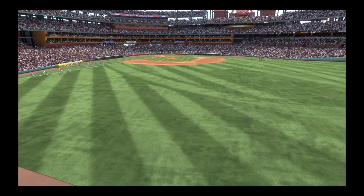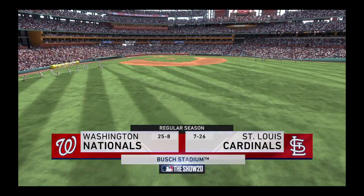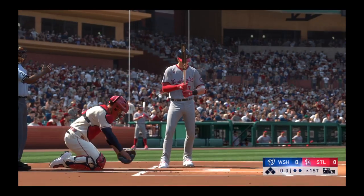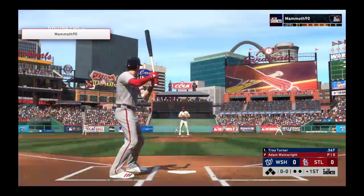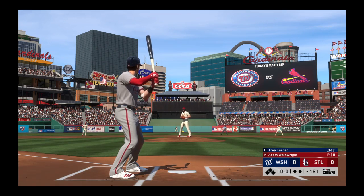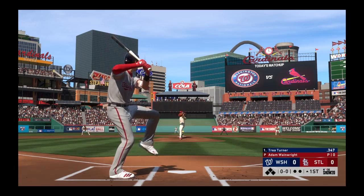Afternoon baseball here on the show. Today we've got a good matchup ahead between the Washington Nationals and the St. Louis Cardinals. Now at the plate, Trea Turner, and we are ready for some daytime baseball. First pitch coming from Wainwright.